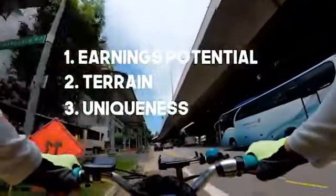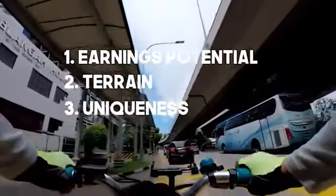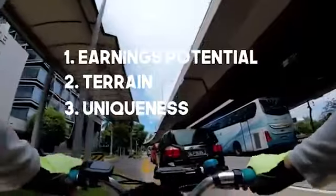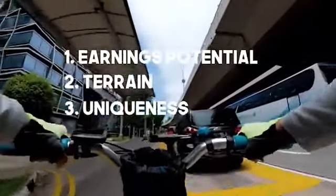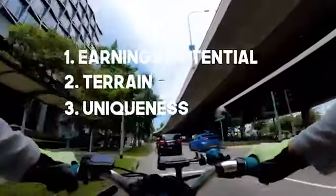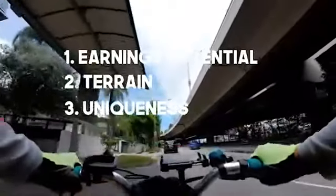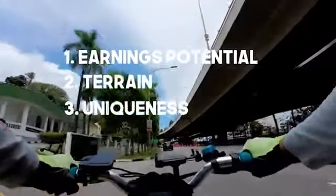Uniqueness. When cycling, I like to ride in places with good vibes and interesting scenery. I rate zones high on uniqueness if they leave a lasting impression, and somehow make me want to go back there. Estates that have been around for longer tend to score higher for uniqueness. So think of Marine Parade versus Punggol. So, are you ready? Here are my best 5 zones.